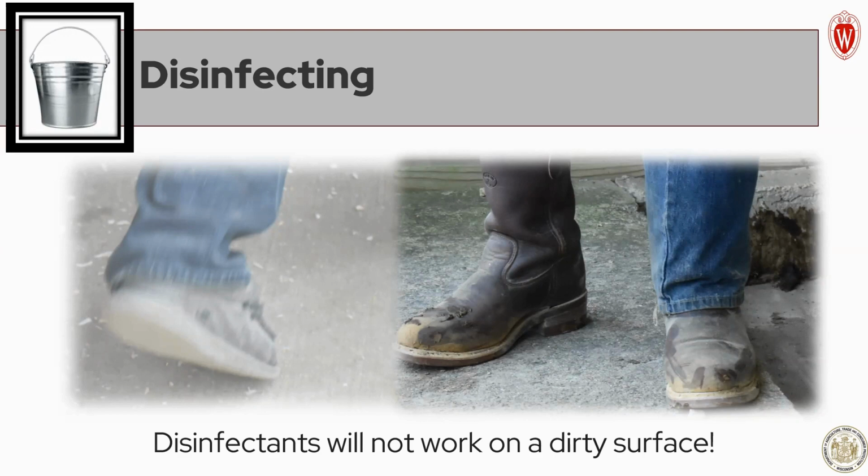Organic matter will inactivate disinfectants and must be removed before disinfectants are applied. Chlorine-based products such as bleach or chlorine dioxide are especially sensitive to this problem. Hard water can inactivate the active ingredient.